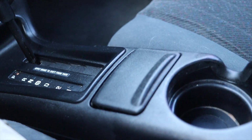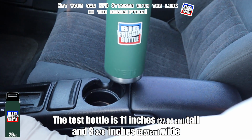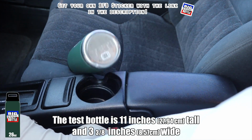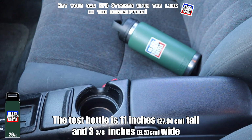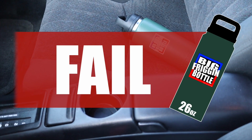So we will do a big friggin' bottle test here in the 98 Monte Carlo. And unfortunately, the bottle will sit in here fine, but as soon as you take a corner, the lip isn't tall enough and the bottle will fall over. So unfortunately, I do have to give it a fail. However, it is very, very close to passing. It's just a little too shallow.